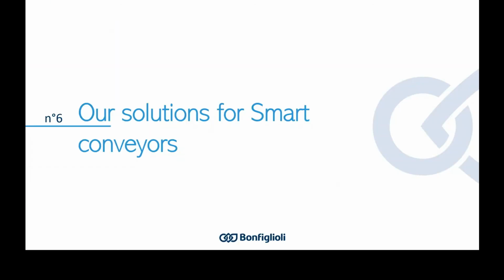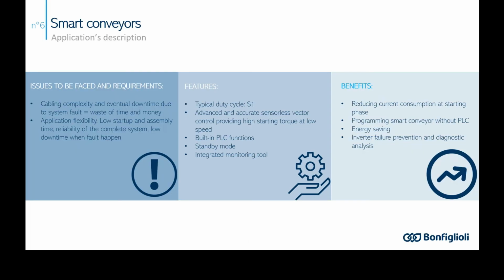Thank you, Gerald. To complete the overview, now let's focus on two typical applications, certainly not exhaustive, but good examples where Bonfiglioli's solution with Evox platform and Axiavert can satisfy any customer need.